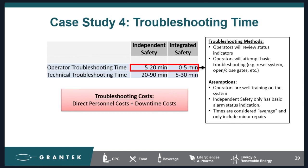In the case of operators, they are the first line of defense to troubleshooting any problem. Because independent safety systems don't really have much available diagnostic capabilities, it can be harder to determine the culprit of something going wrong. With a separate safety system, you most likely just have a system fault light, and that's it. Go figure it out. Now, integrated safety has all of the diagnostic information just built right in, telling you the status of everything going on, every fault code.